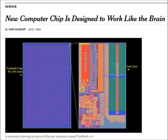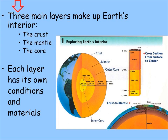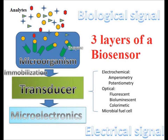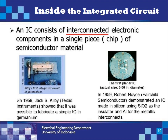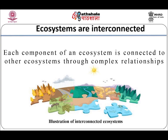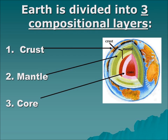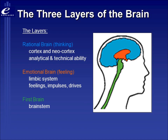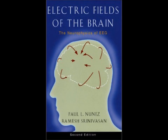is that computer scientists and engineers are designing computer chips that are modeled after the human brain, as well as layered like the brain and the Earth, on top of being made of the same chemical composition of the Earth, and vice versa. The Earth might be a hybrid fusion of biology and electronics, with the Earth's life forms serving as biological components, as we compare the 3 layers of the Earth to the 3 layers of the brain, all of which produce an electrical charge, just like the Earth is electrically charged.